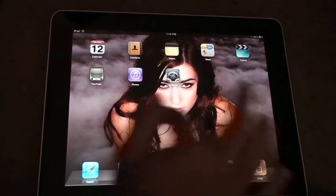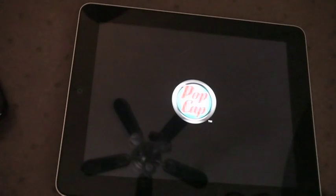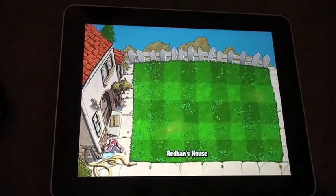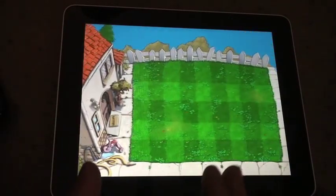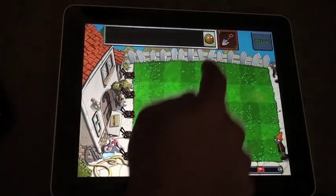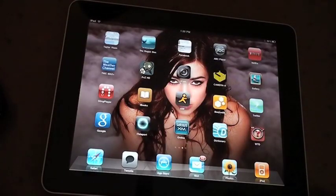One of the main things, though, that I find the most amazing is how crisp the resolution of the screen is. This is a video game. You can't probably tell on this, but this is called Plants vs. Zombies, which is an amazing video game. It's like crack. But the cool thing is how good a game this is. This is a really scary thing, I would imagine, for Nintendo or PSP or any of these game makers, because this thing is perfect for gaming. So if you're into games too, this thing's great.